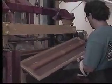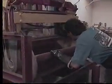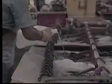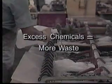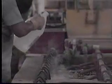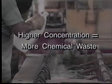To reduce dragout during barrel plating, barrels should be inspected and maintained so that drainage holes are not plugged or damaged. Controlling process bath concentration is another way you can reduce dragout. Your company should have chemical addition and bath analysis procedures. Follow the analysis and addition schedules and add the necessary chemicals in small, measured amounts. Using more chemicals than necessary wastes valuable materials and generates more dragout. For example, when the concentration of chemicals in the process bath is high, more chemicals are lost in the dragout. Remember, more is not always better.